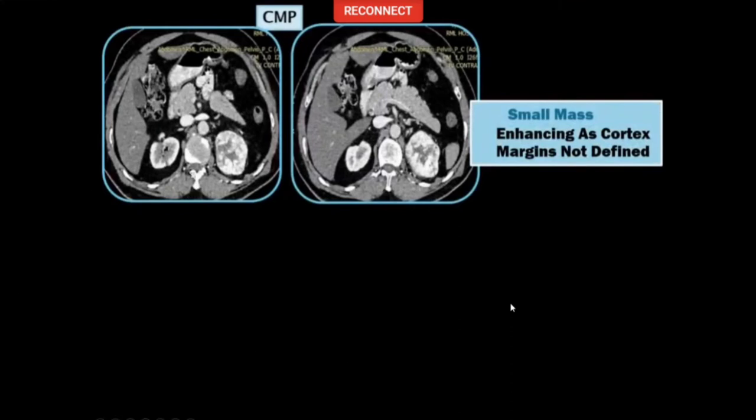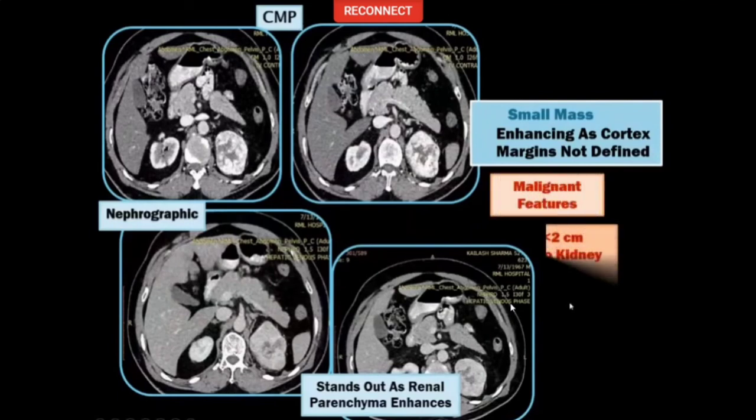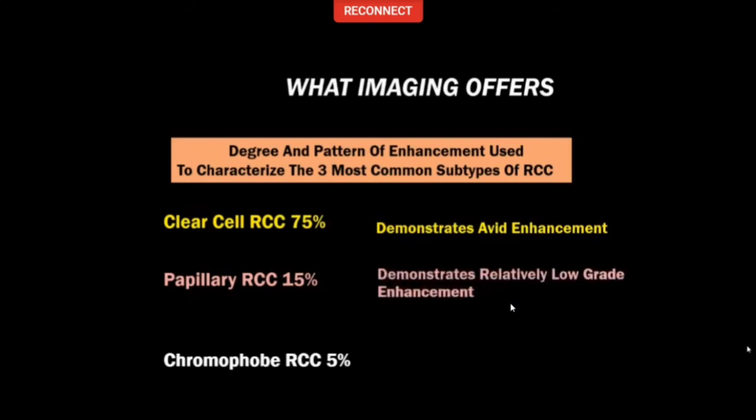So here, of course, there is this mass which is not very well defined in the corticomedullary phase, but in the nephrographic phase, you find that the mass stands out. So this is the importance of these two phases in renal imaging, and you can identify even a small tumor. Now, what imaging offers is not just identification of a malignant mass, differentiation of benign and malignant, but the pattern of enhancement can also characterize the three most common subtypes of RCC. If you see an avid enhancement in the mass in the corticomedullary phase, it is likely to be a clear cell RCC.